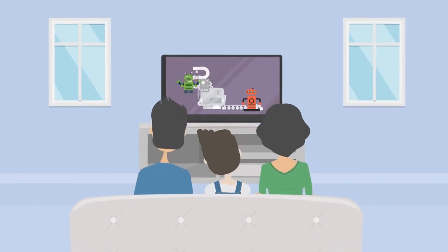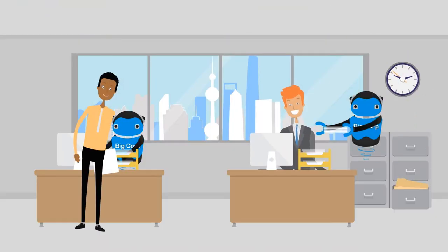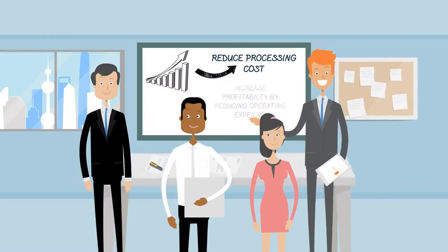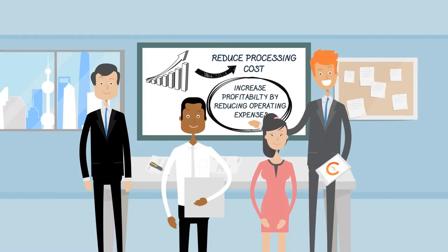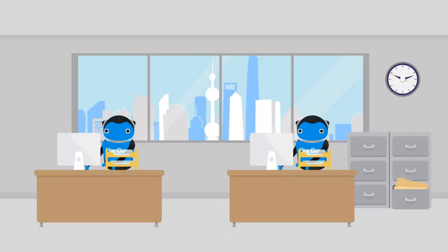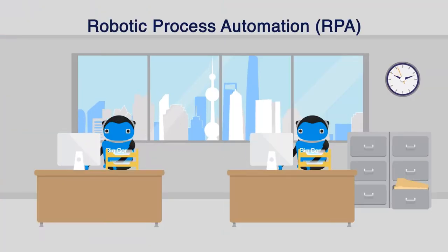People think robots are science fiction, and 20 years ago they were. But today, those robots are what makes big companies operate efficiently. It also allows business owners and management to focus on more productive tasks that will help the company succeed faster. The robots today are a product of RPA, Robotic Process Automation.